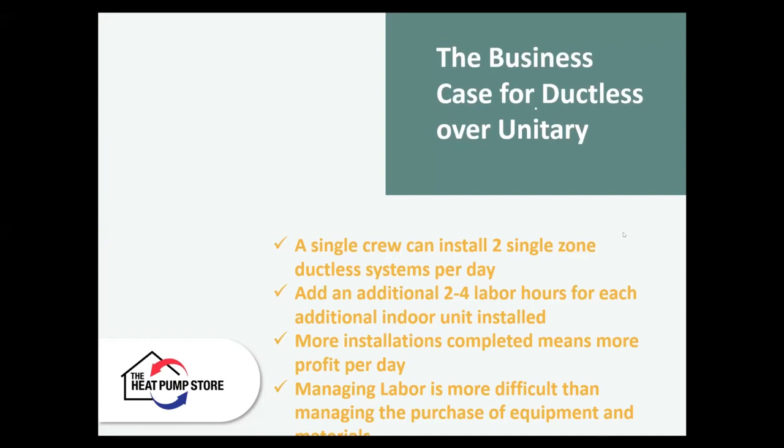So yeah, typically we add an additional 2 to 4 labor hours for each additional indoor unit that's installed. More installation means more profit per day. And managing labor is more difficult than managing the purchase of equipment and materials. My purchase of equipment and materials is pretty static for these jobs, but the labor can really vary. And one of the things I definitely know after doing this as long as I have is that having the right people on board is really critical to the success of the jobs.